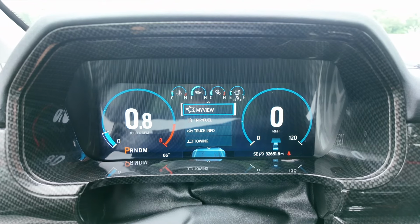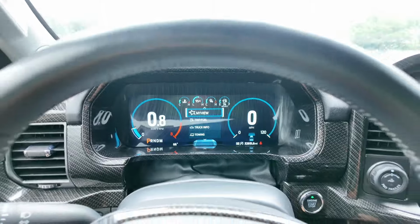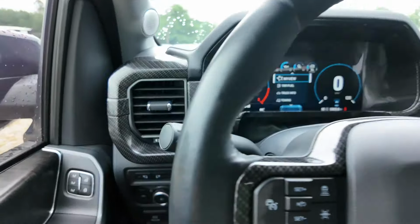And then the rest of the screen is digital, so everything else is fixed. Your RPM, your miles per hour, all the info in the upper section there is all fixed. It looks very nice. And you'll notice more of the carbon fiber that surrounds the gauge cluster.